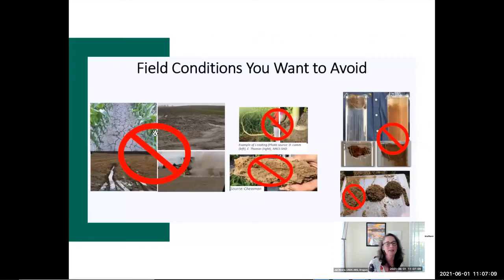Next slide, please. So some of the field conditions you want to avoid are shown in this slide. Of course, any increased ponding and/or visible soil erosion, dust, wind erosion. I think Michelle alluded to the winds in her part of Hawaii and the negative impacts that can have. Also, water erosion is a big problem. You also want to avoid seeing any big cracks in your soils.